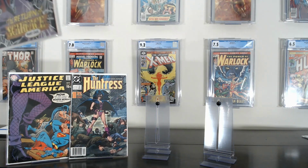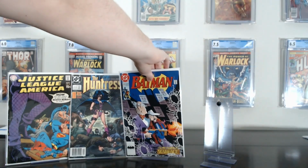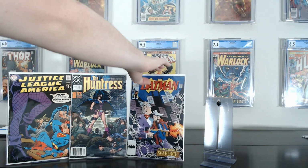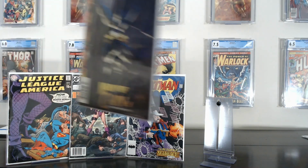It's at least her first issue in her first solo series. Here's Batman 475. And I'm sorry, I'm blanking on whose first appearance that was. I don't remember who was in the movie. But finally, the one that I really was looking for, Batman 567.